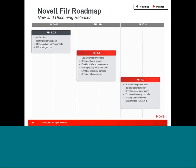you fill out a form. Basically, we need your contact information as well as your Novell login ID, and then we can provision you with access to the Filr download so that you can try 1.1. It is beta, so we do not recommend that you put it into production, but that tech preview is available to customers today. And then in the first half of 2015, we're working on Filr 1.2.